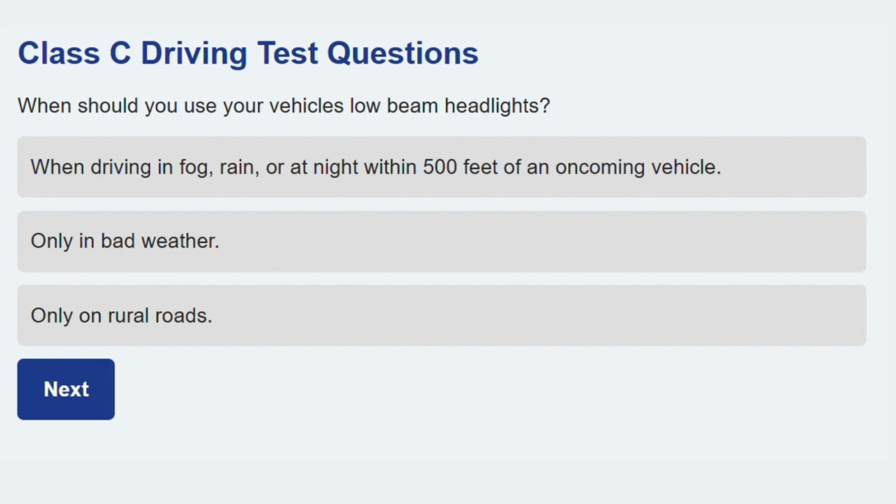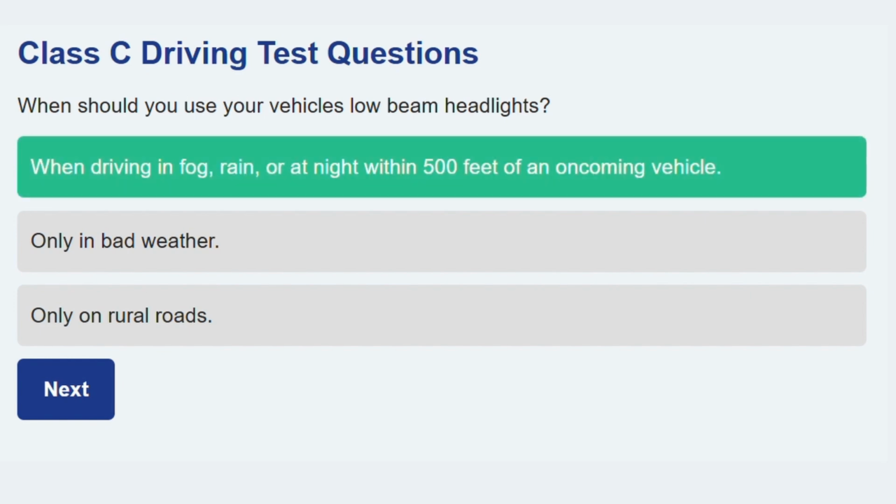When should you use your vehicle's low beam headlights? When driving in fog, rain, or at night within 500 feet of an oncoming vehicle. High beams can blind others. Low beams improve your vision in poor conditions. Be seen. Keep those beams low.